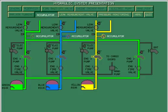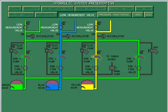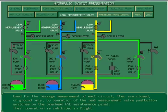One accumulator is fitted in each system to damp out engine-driven pump pulsations, maintain a constant pressure during normal operation, and cover transient demands. A leak measurement valve is positioned in each circuit upstream of the primary flight controls.